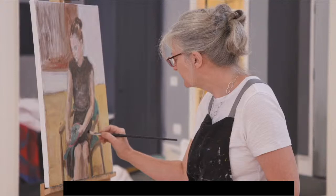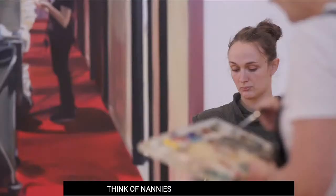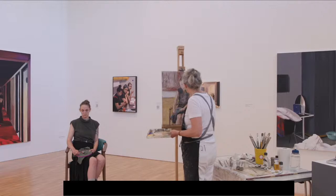Makes me think of Manet's paintings of women in, you know, he often painted women in black. It was quite radical at the time. Beautiful paintings.